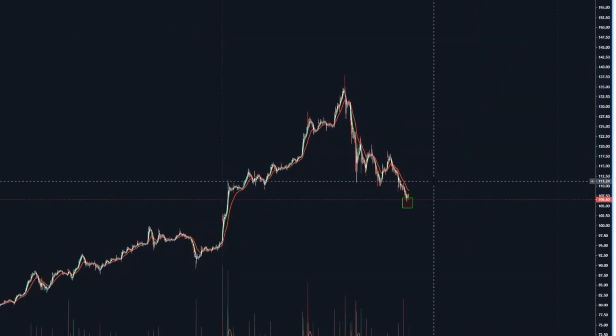So there's my outlook on SPY and Apple. I don't think the market is crashing, and I don't think we're going to go downwards much further from here. I think we're actually really close to the bottom, and I've actually started loading up on calls myself.